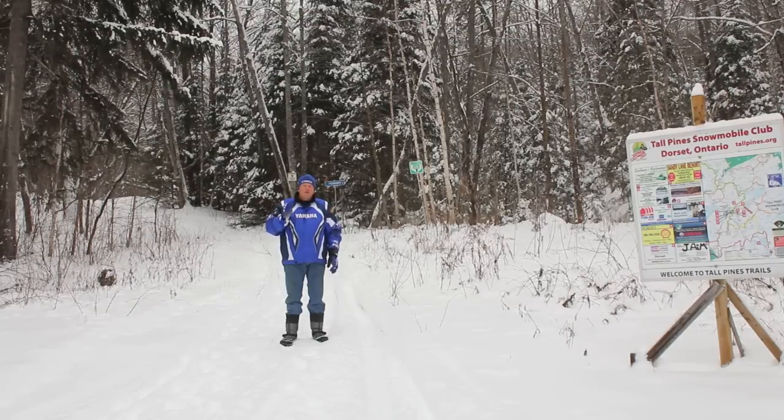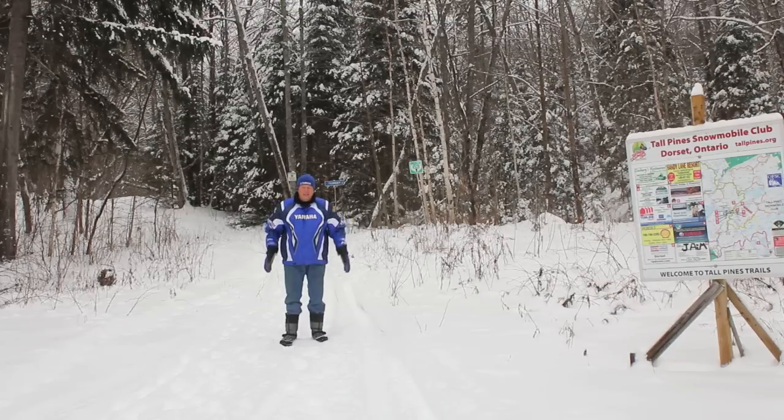Please remember, if a trail's not open, you could be trespassing on somebody's private property. They don't give up the right to their property or the access to the trail that crosses their property until the Snowmobile Club opens that trail. So if it's not open, please stay off it. Stay on the open trails if in fact they open this weekend, but only expect limited access in this area.